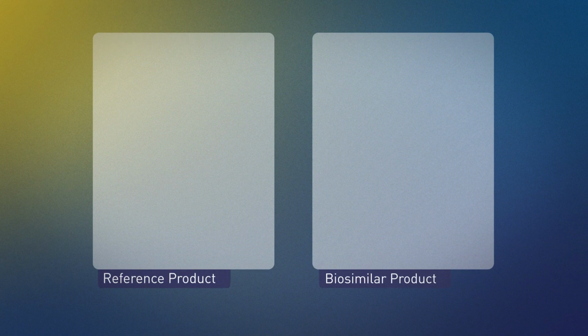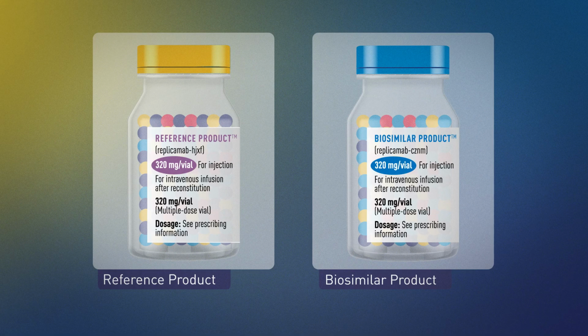Compared to the reference product, a biosimilar is made from the same types of living sources. They are given the same way, have the same strength and dosage, potential side effects, and expected treatment benefits as the reference product.